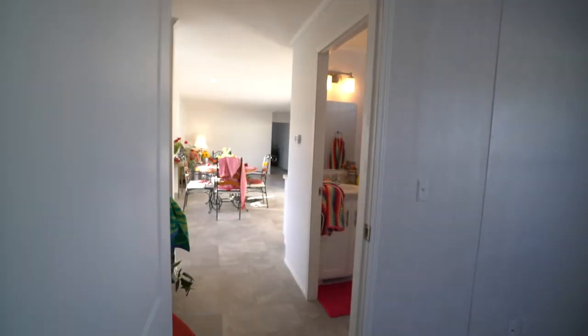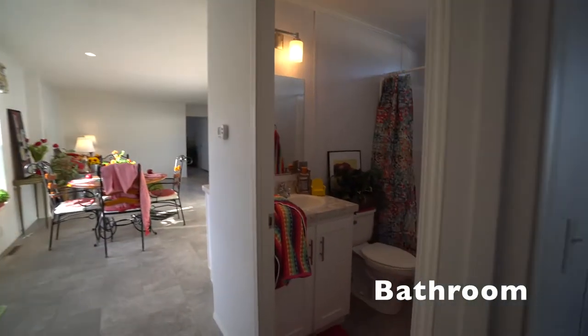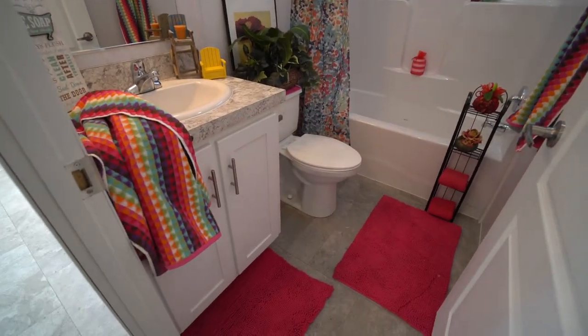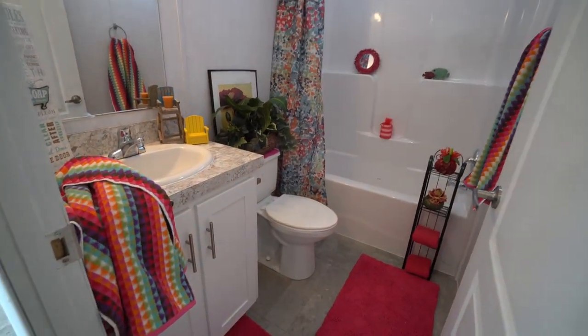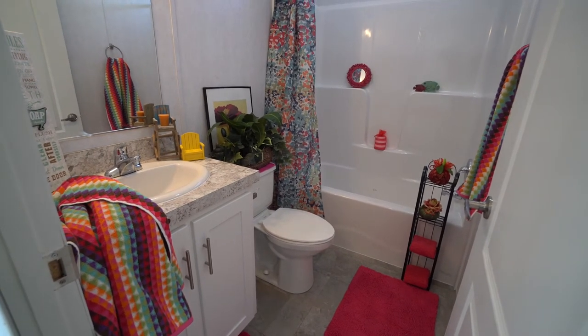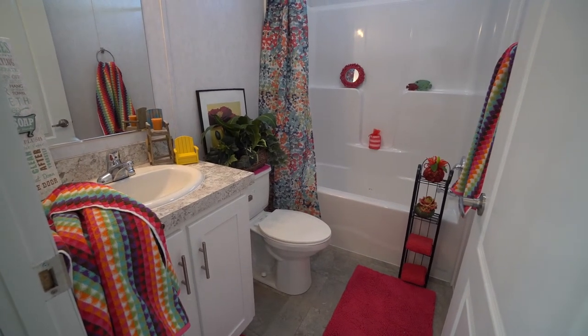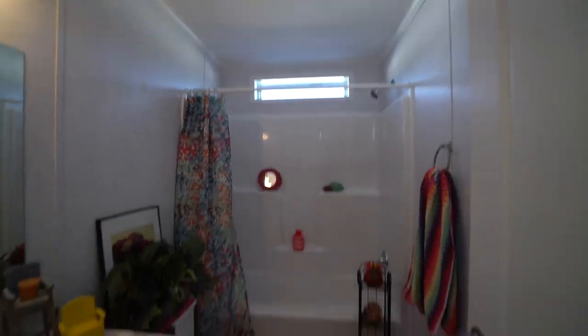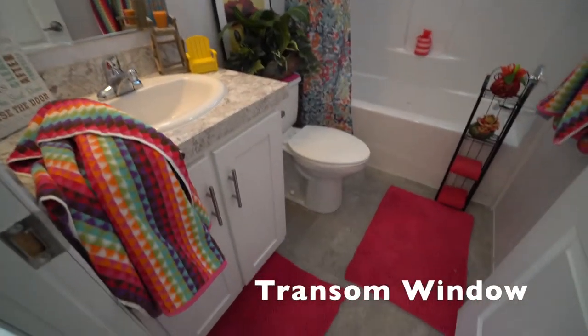And now we're gonna go take a look at the one bathroom. So the bathroom, I restaged it again also, really cheerful colors. This is a one piece fiberglass tub. And you've got the transom window on the top.